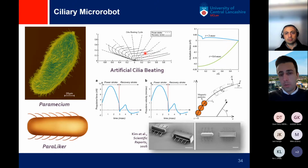Later, the DGIST group fabricated the ciliary microbot, and they manipulated the microbot to show that it can have motion.